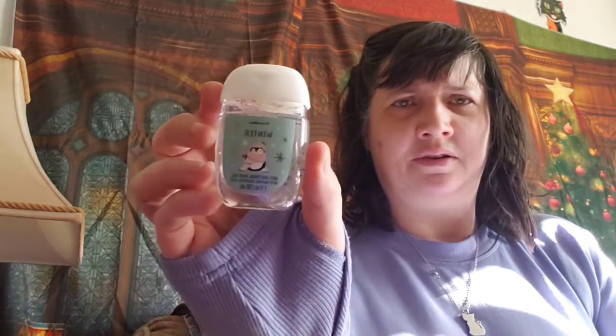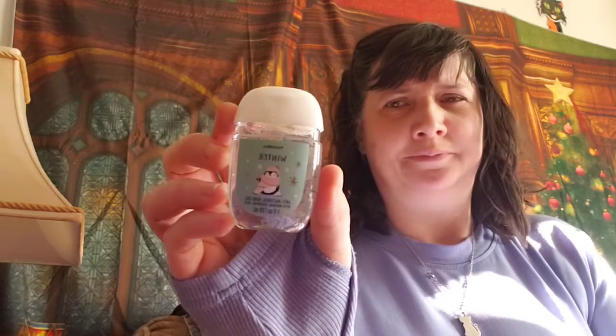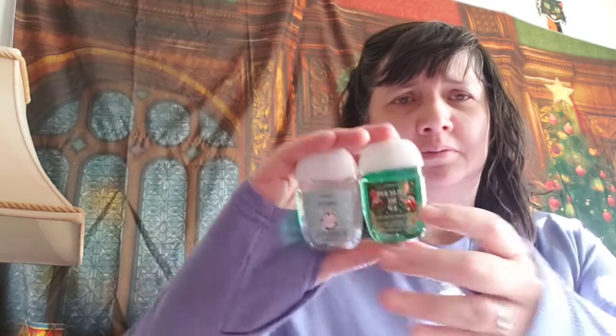I can't believe where I went today. Bath and Body Works. Thought I had more of these little pocket bags than I did. Give them out as gifts. Anyway, I got a couple more. I bought 12 more because, you know, buy three, get three free. So it comes out to like $12 for 12 of them.